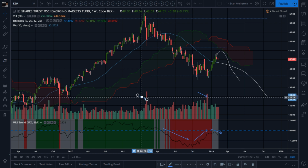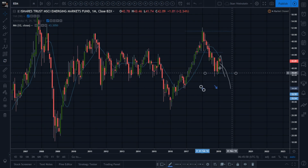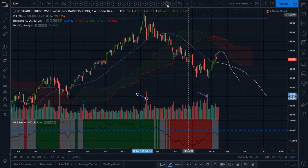So we don't short on the weekly. Wait for this to turn back below that 30-week moving average. You're starting to reaccelerate, you're underperforming the SPX, and combine that with the monthly candle chart, and this could start going back down and testing those lower levels there. All right, so that's EEM, guys. Monthly down, Stan Weinstein style, stage 1.